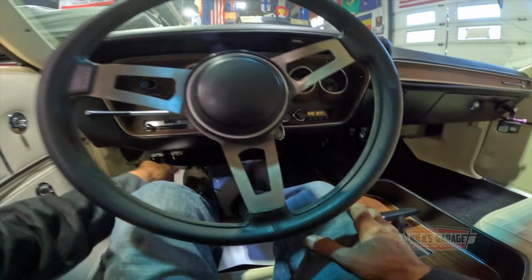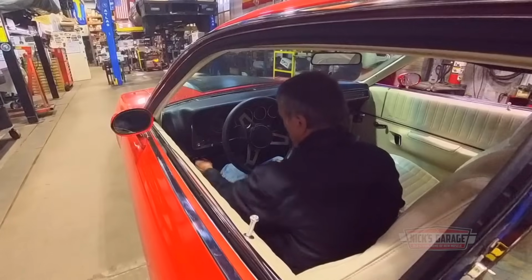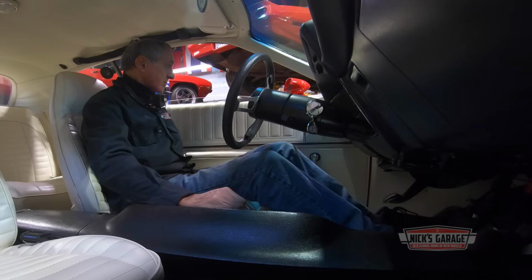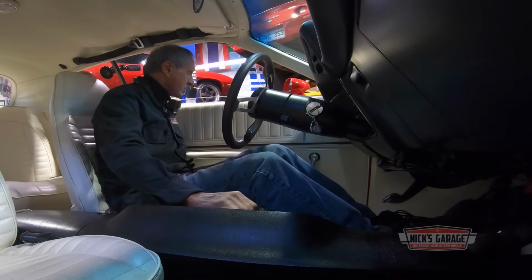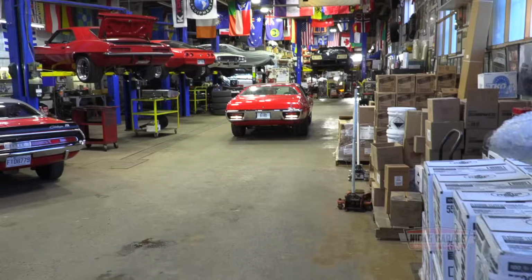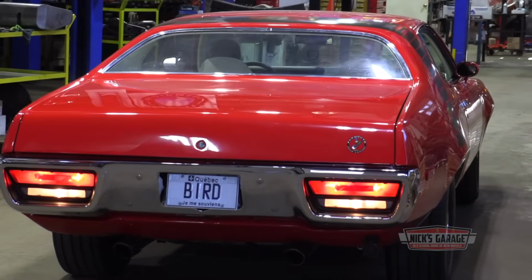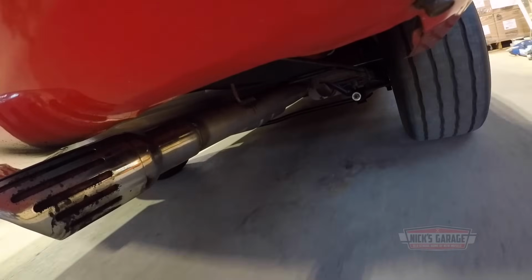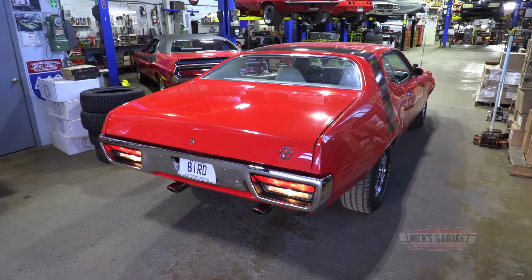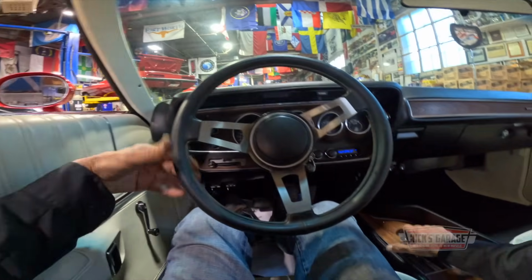Yeah, that's the way I want to drive it. Okay, here we go. I remember that T handle. I used to have it in my Hemi Cuda, same thing on a 71 Cuda.